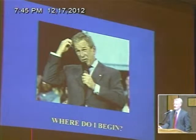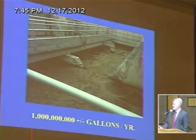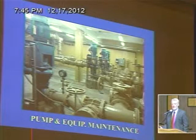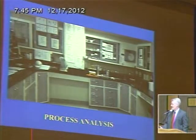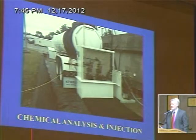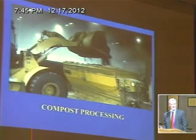All right, where do I begin with this one? About 1 billion gallons of sewage goes through the plant in a year. We have to maintain the pumps and equipment in the plant. We have a lab down there to do process analysis, chemical analysis and injection systems. A lot of environmental reporting, as you can imagine.